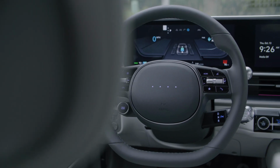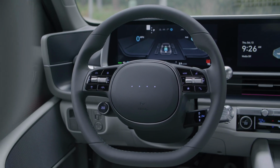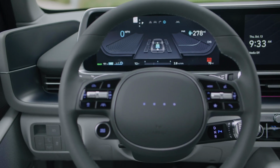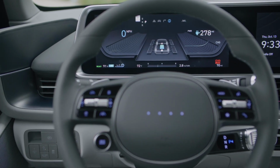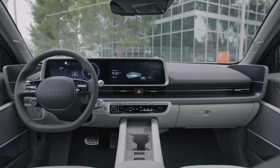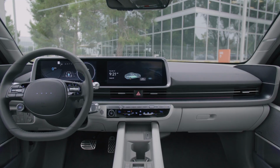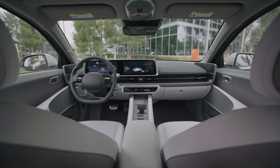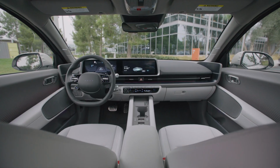Slide inside, and you'll notice Hyundai's shift toward minimalism. There's a full-width dual-screen setup with crisp graphics and quick response time. But here's the thing. While it looks futuristic, it's not all perfect. Some drivers complain about the lack of physical climate controls. Instead of knobs, you're tapping glossy black touch panels, which can be a pain when you're trying to make a quick change on the move.